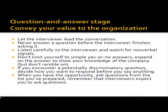So what do you do in this stage? This is the stage where you convey your value to the organization. In this stage, let the interviewer lead the conversation. Never ask a question before the interviewer finishes asking it. Never answer a question before the interviewer finishes asking it. Listen carefully to the interviewer and watch for non-verbal signals. Don't limit yourself to simple yes or no answers. Expand on the answer to show your knowledge of the company, but don't ramble on.